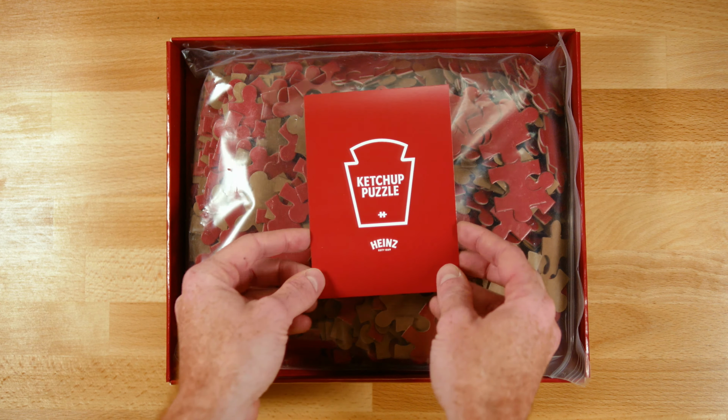And it says, "Heinz ketchup lovers know that good things take time. That's why we created the Heinz Ketchup Puzzle. 570 pieces, all in iconic Heinz Ketchup red. Like our ketchup, this puzzle is a slow process. That's what makes it so satisfying to complete. If you have the patience to complete the puzzle, be sure to share it on social media and tag Heinz. Hashtag it has to be Heinz. This product contains small parts, not recommended for children under 3 years of age."